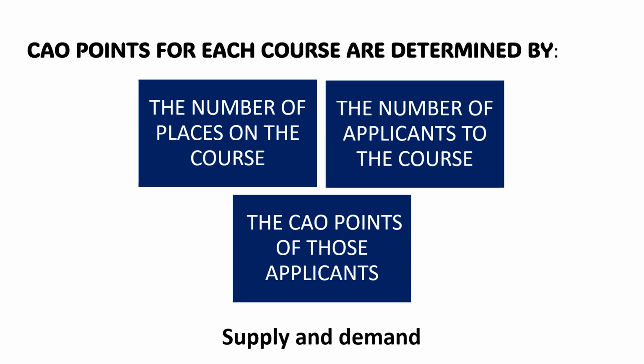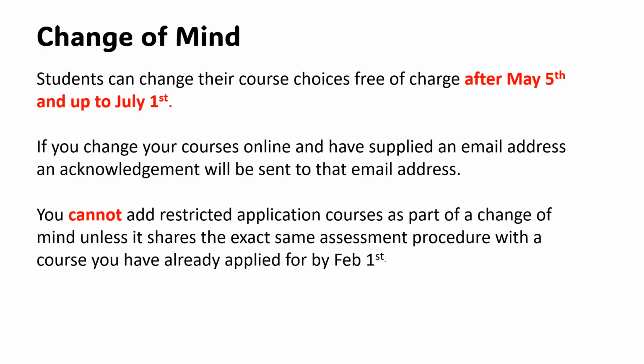As I mentioned earlier, CAO points for each course are never set in advance. They are determined by the number of places on the course, the number of applicants to the course, and the CAO points of those applicants. Once students list their courses in order of preference, they can change their course choices free of charge after May the 5th up until July the 1st.